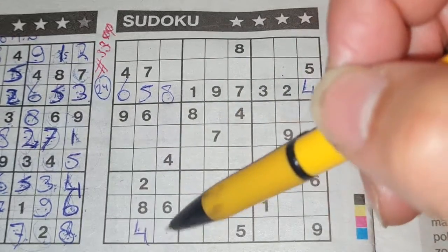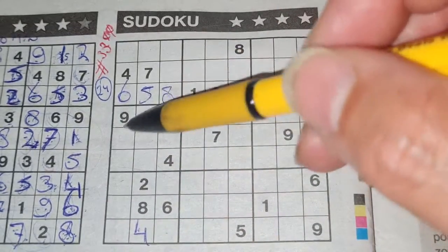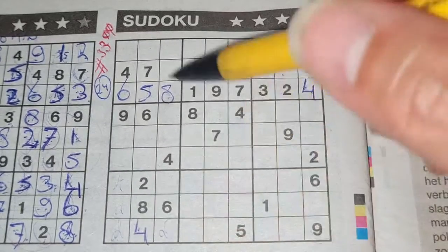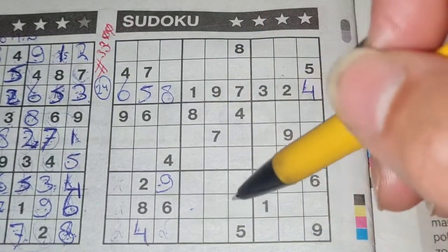5 missing numbers in this big square. One of the missing numbers is 9. We see a 9, no 9 in these 3 boxes. There are 9, no 9 in those 2 boxes. So one box left for the 9 should be there.